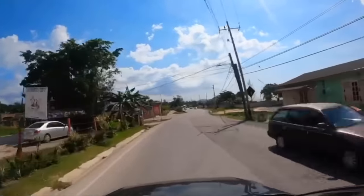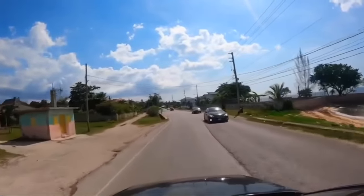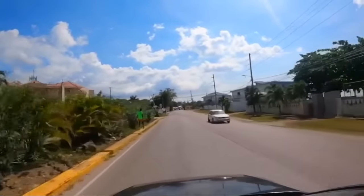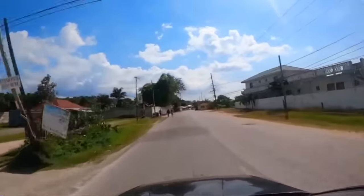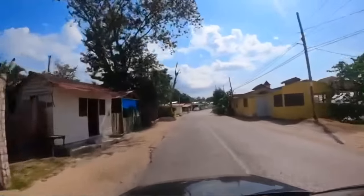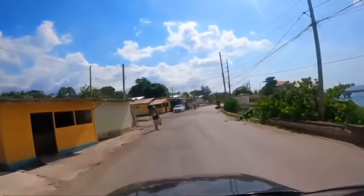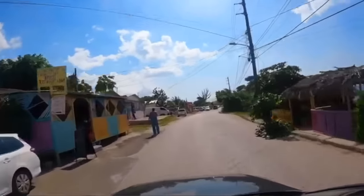Hope you guys are enjoying this so far. I'm just flowing with it, and as I see things, I want to point them out to you. On the right is the Negril Yacht Club, which is for sale. Hopefully, should be doing a video on that sometime soon. Canoe Bar is on the right. It's pretty much the only property on the West End that has a beach. Good food there. Haven't been there in a while either, but their food is pretty good.